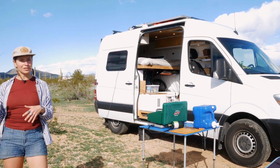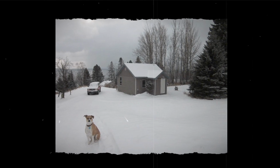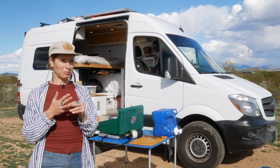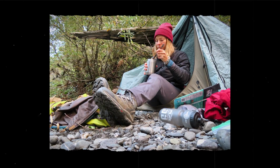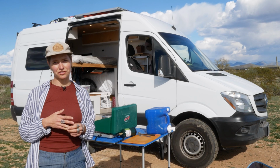So our first house that we lived in together was 400 square feet. It was a little cabin in northern Minnesota. And then from there, we've lived out of our tents. We are both outdoor educators and wilderness guides, and so being in a tent for weeks or even months at a time is something that we have done over the last 15 years of our professional career.